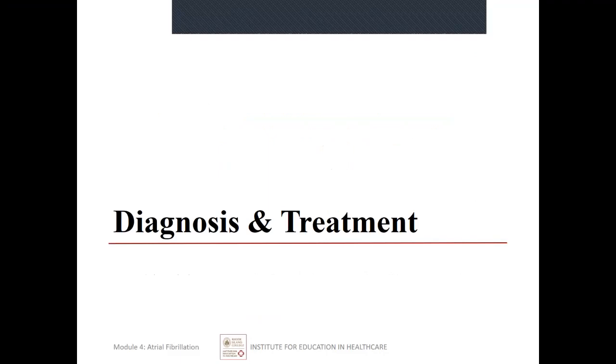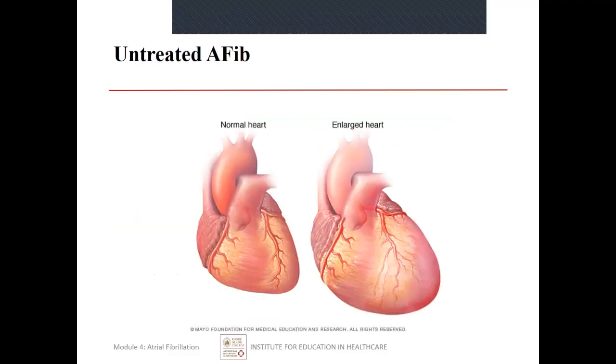Diagnosis and treatment. If AFib is not treated effectively, the heart has to work harder over a long period of time, and that can lead to enlargement of the heart. That, in turn, can lead to heart failure, which we learned about in the last module.